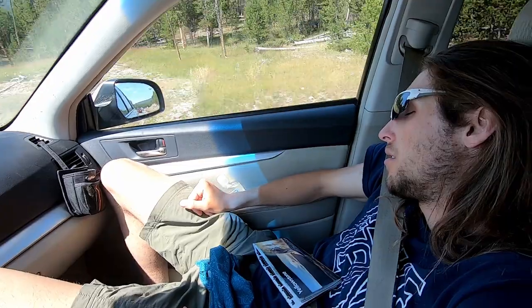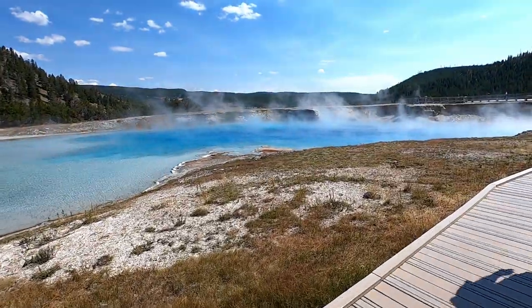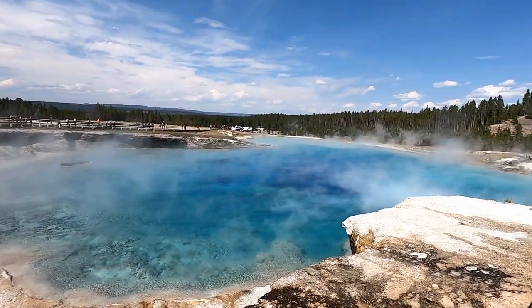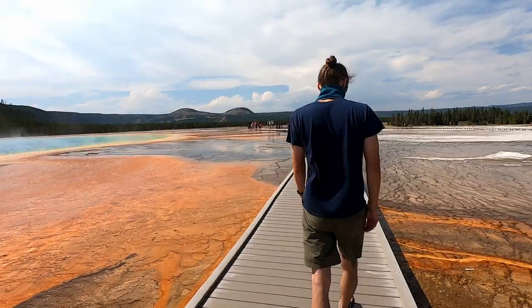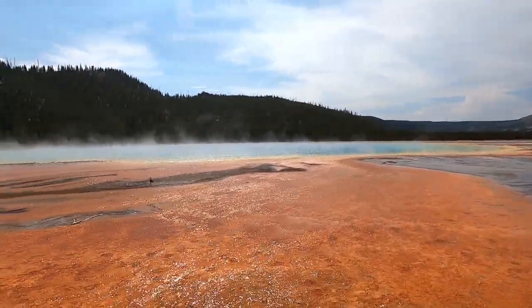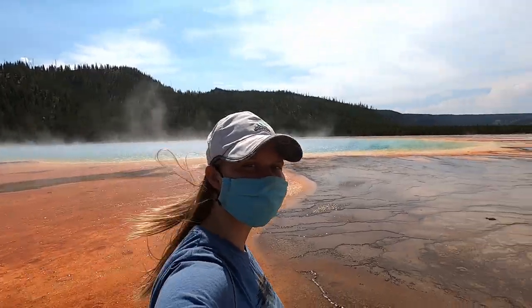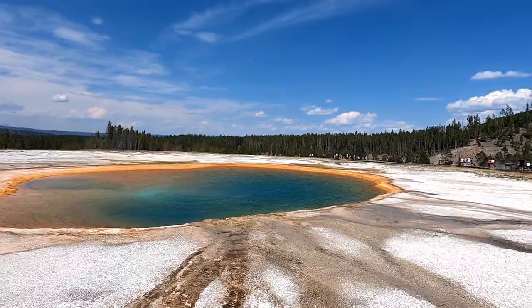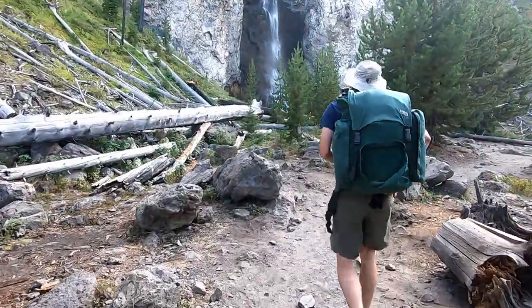We were feeling pooped, but had one final attraction to see for the day. The Midway Geyser Basin, which includes none other than the Grand Prismatic Spring, and a couple other colorful pools. Then we got our gear together and headed into the backcountry.